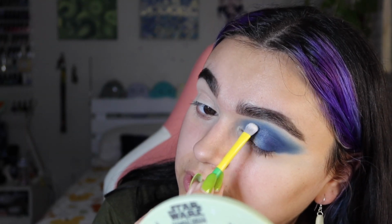I am just gonna take a wipe where I went a little overboard, taking a little fluffy brush like this, and I'm gonna take my NYX glitter primer, you know the drill, eyeshadow. I'm going to take that on the back of my hand and then rub a little bit on that brush and put this right on the middle going towards the inner portion.